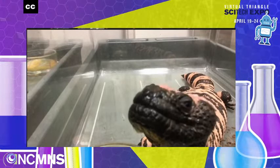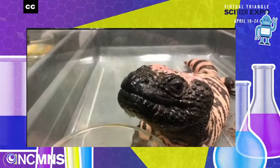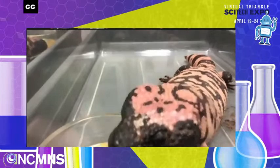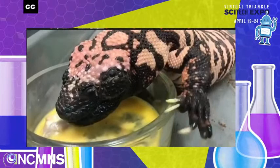So the current school of thought is that their venom is not really that important for food capture, especially considering that a bite from one of these animals is super, super painful. So the thought is that their venom is used more for defense than it is for prey capture. It's also because they have that strategy, they're very deliberate eaters.